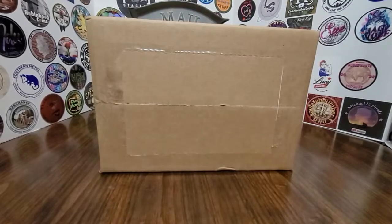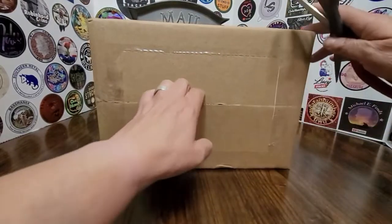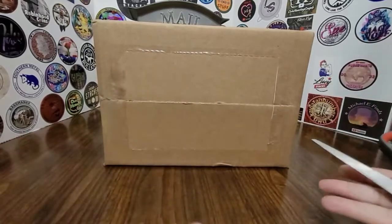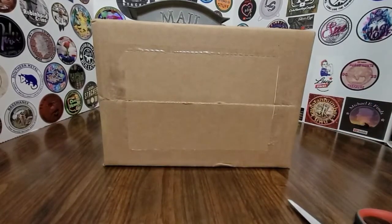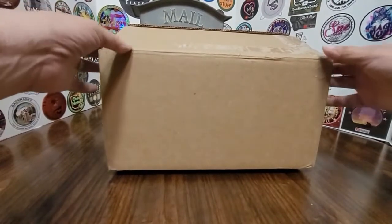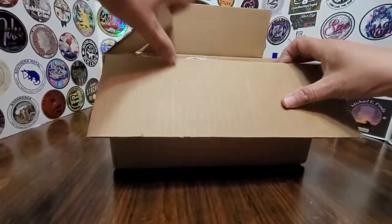I got some pretty large packages in the mail this time around, and let me try to open this one up. In fact, you know what? Let me pause before I cut myself. Okay, I finally got that box open, managed not to slice or lose any fingers.